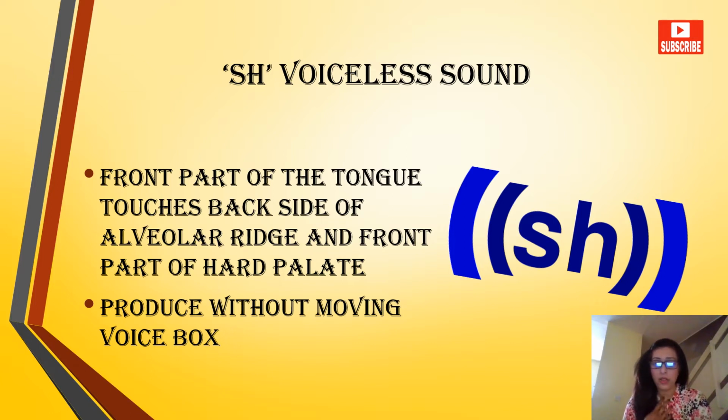If you try to take out the sound, you will observe that the front part of the tongue touches the back side of your alveolar ridge and front part of your hard palate. As I already mentioned in my earlier videos, the alveolar ridge is the upper part of the mouth and the hard palate is the harder part at the back. Now, if you try to take out the sound, try to do it like shh.